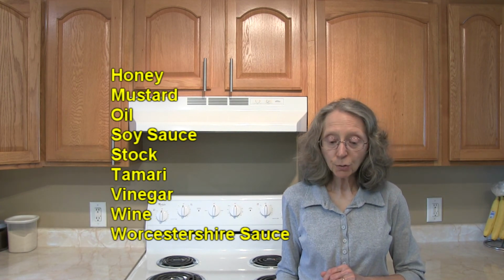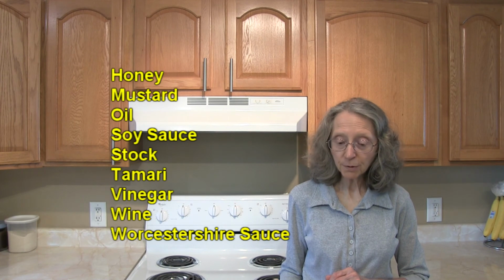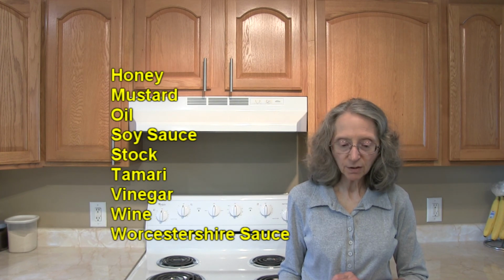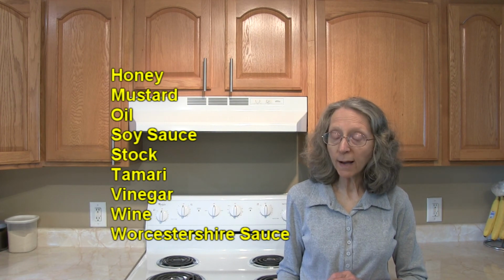And then there's soy sauce, stock, tamari, vinegar, particularly balsamic, cider, fruit vinegar, red wine vinegar, or sherry vinegar. Then there's wine, especially dry white wine, and Worcestershire sauce.